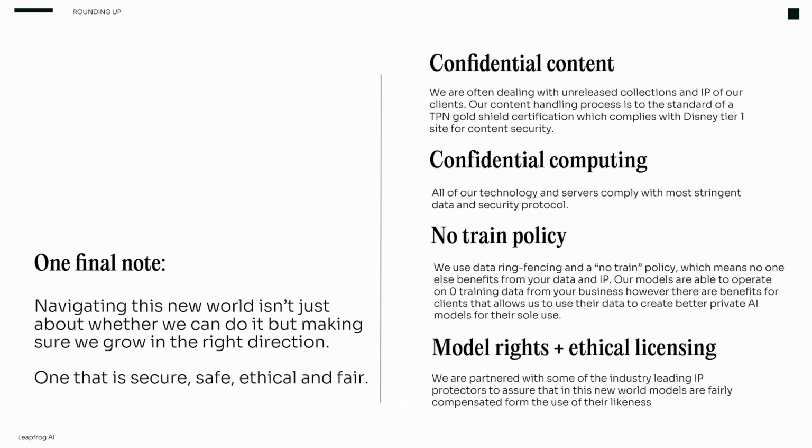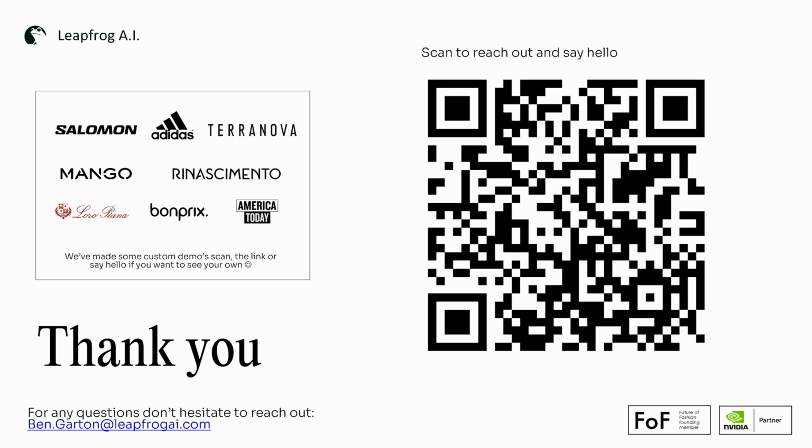And I'm not going to go through this just because it's quite long, but basically it's about also being confidential. Model licensing is incredibly important, and I'm going to end there because I have 1 second left.